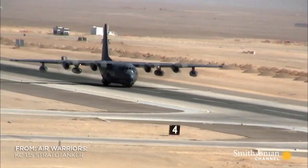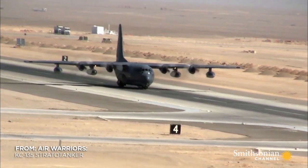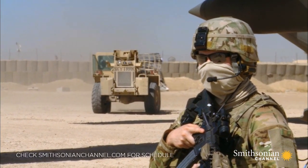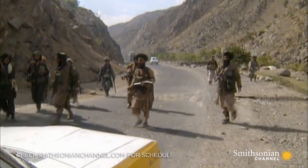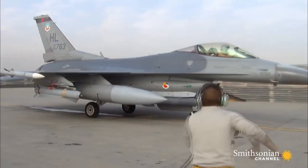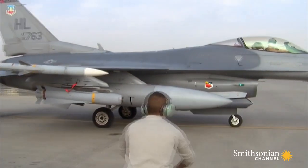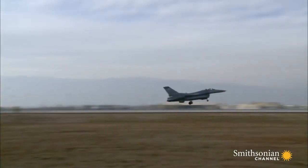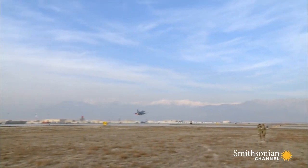June 19th, 2013. Afghanistan. A rocket attack kills 4 U.S. Army soldiers. The Taliban claims responsibility. The response is fast and furious. U.S. commanders mount an aggressive air campaign.